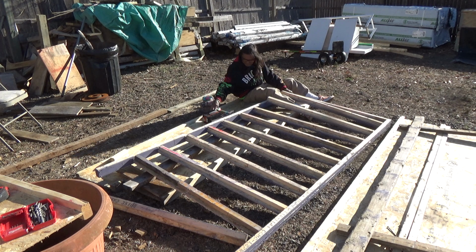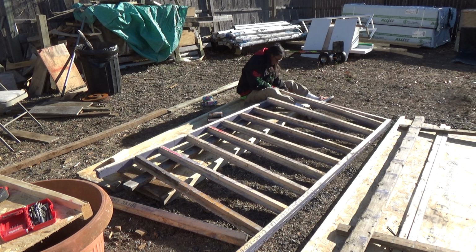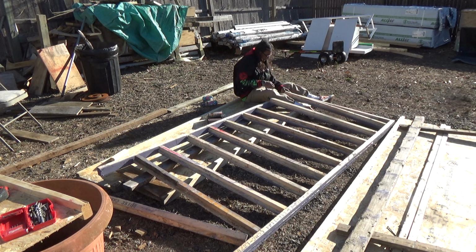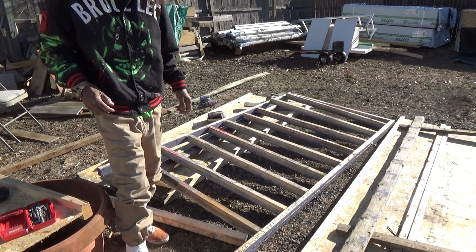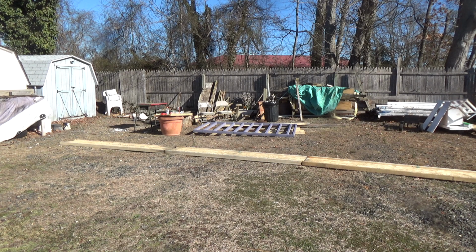Time to sink this bad boy in. Gonna be doing that bad boy together. So now I'm gonna have to line this up.